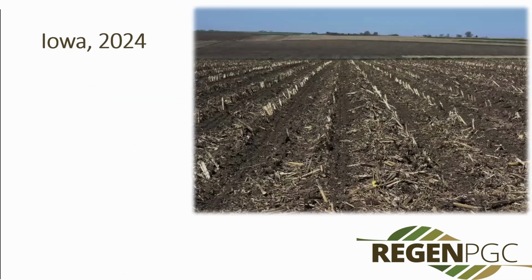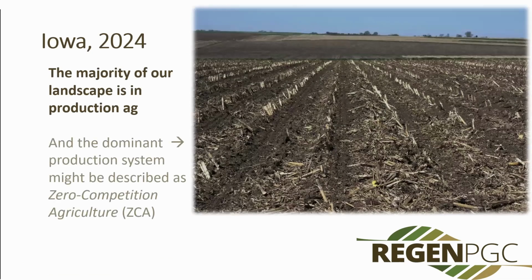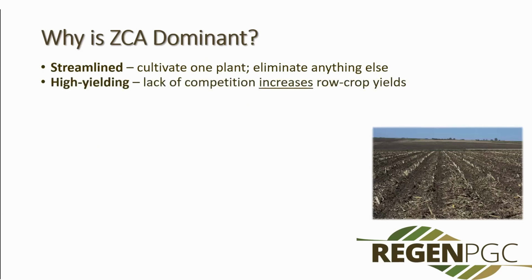So here's Iowa in 2024. The majority of our landscape is in production ag. The dominant production system, I kind of kiddingly call zero competition agriculture. I'll explain to you why in a moment. This zero competition agriculture system is dominant because it's very streamlined. We cultivate one plant, we eliminate everything else. We try anyway. It's very high yielding.